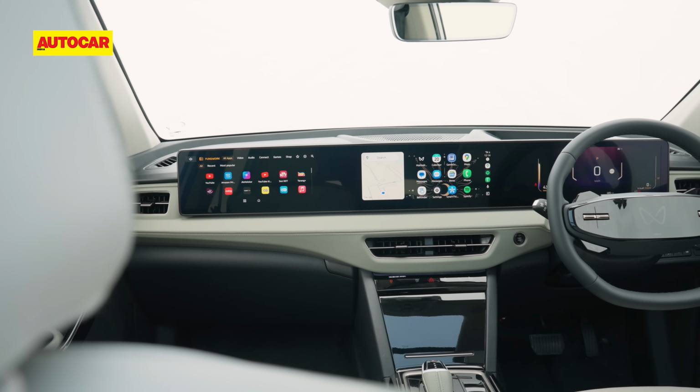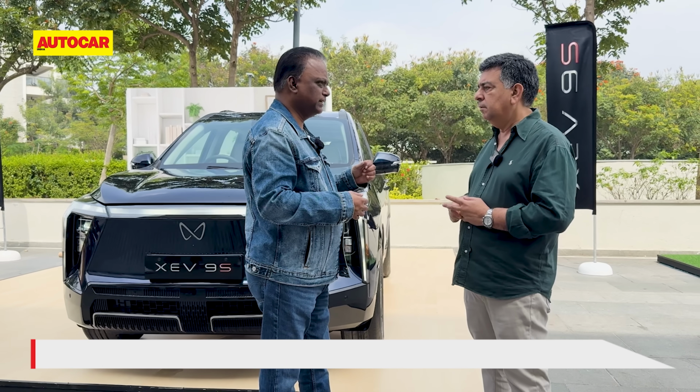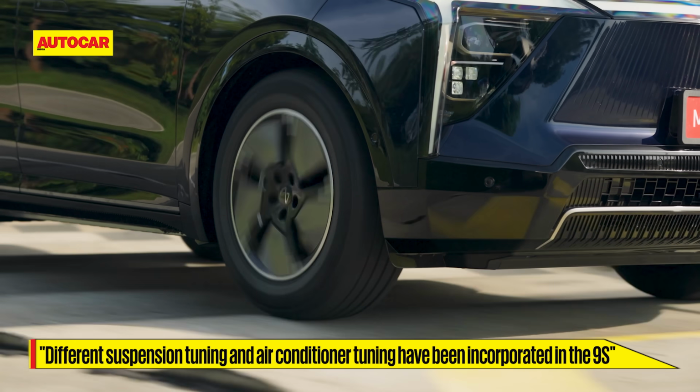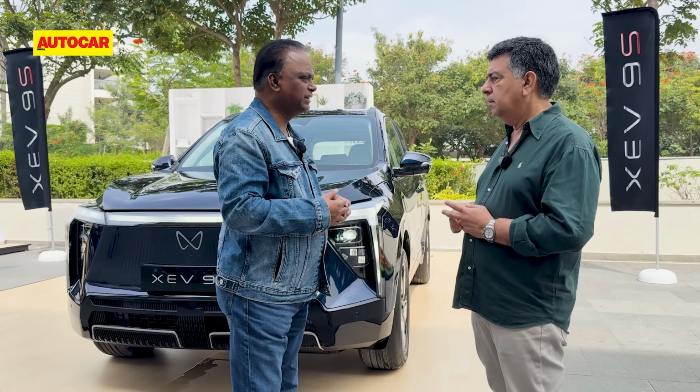The software is a carry forward from the 9E with the 3 screens, a settled one. So the suspension tunings, the aircon tunings, of course the 7-seater needs different aircon tunings, all of them have been incorporated in this. Of course, the cousins also get the benefits. And it is a software-defined vehicle, so whenever you update the software, you get the benefits.